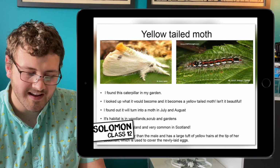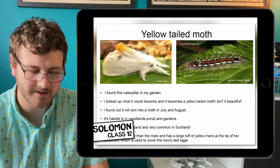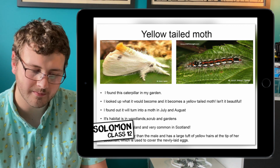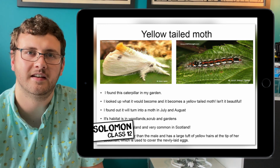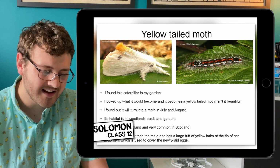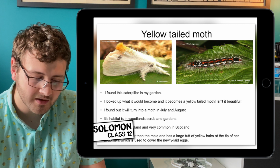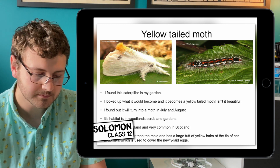Solomon has found a caterpillar in his garden. This is the picture that he found online that's the same as the caterpillar he found. And he's researched what that caterpillar becomes, and it becomes a yellow-tailed moth. So really great that he's found this outside in nature, wanted to learn a bit more about it, and thought, what is this? And he's taken it upon himself to go and research it and then share it with us on Showbie. Solomon, I really enjoyed reading this. Thank you so much for taking the time to share it with us.